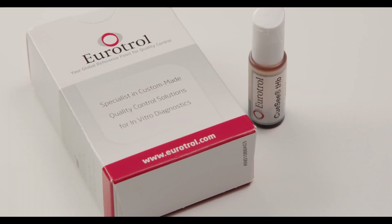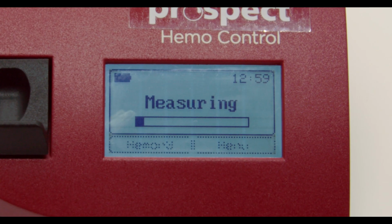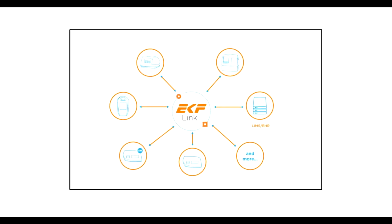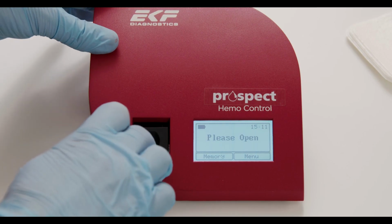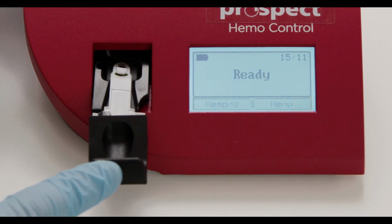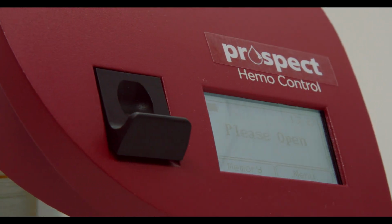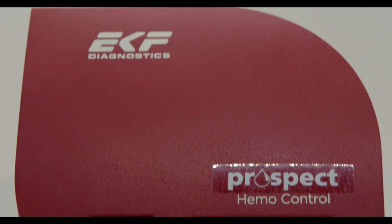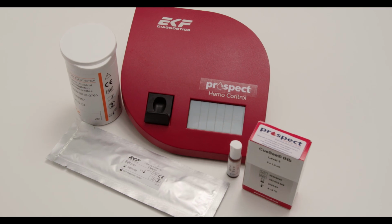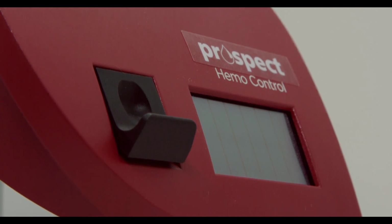In addition to the standard data management functionality, the new EKF Link platform is now also available and provides the POC management team with a full connectivity solution to manage multiple device types across all locations. No maintenance is required as the Prospect Hemo Control is factory calibrated and performs routine self-tests. The integrated rechargeable battery lasts for 100 hours when in continuous use and 30 days when in standby mode. EKF Link Full Connectivity solution will streamline all POC managers' daily routines, allowing for ongoing laboratory quality HB measurement.